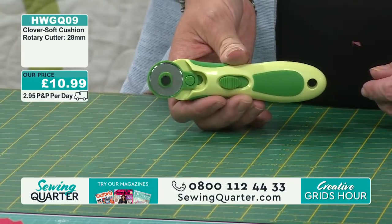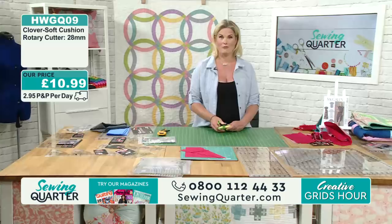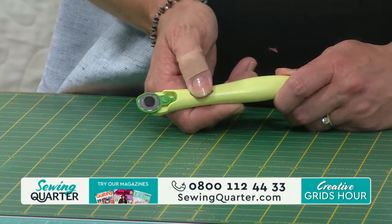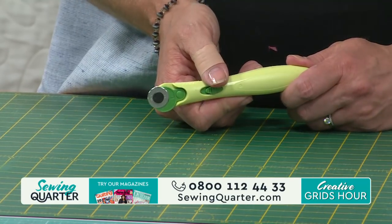Now, if you want super tiddly tiny, and we very rarely bring this one to wear, this is our little 18mm. Again, this one's just come back into stock. It's tiddly tiny, under £10, but really handy.